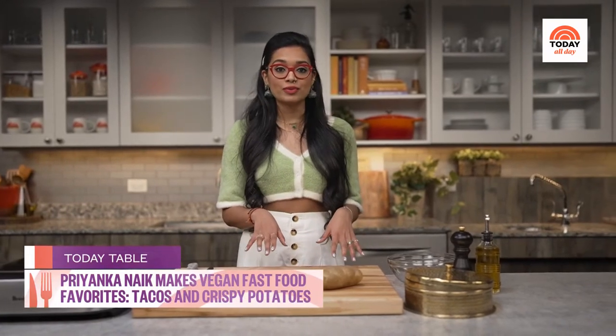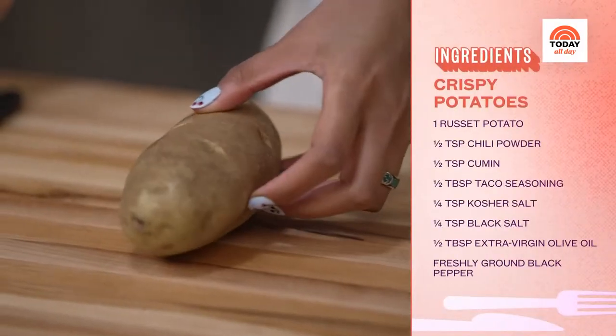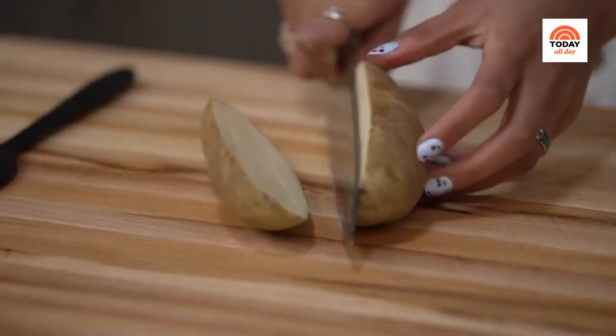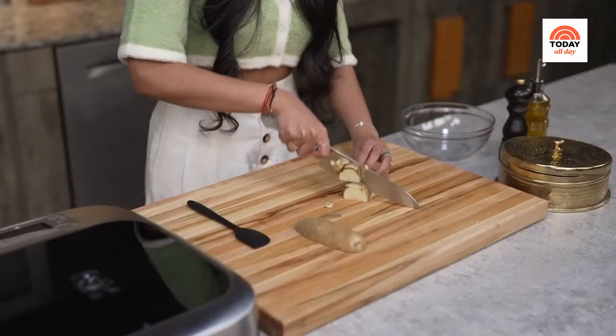And there's something else I really love about fast food taco places, their wacky sides. So let's get this taco party started with my crunchy, spicy potatoes. So I have one large russet potato, and we're gonna dice these into small cubes. So you cut your thick slabs, and now we can cut our cubes. The smaller you make them, the faster they'll cook and the crispier they'll be.